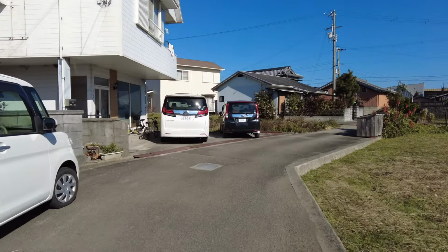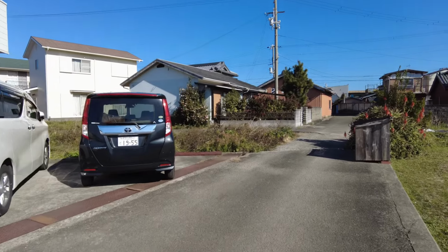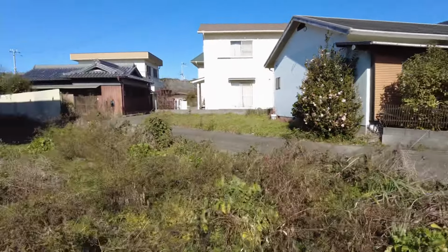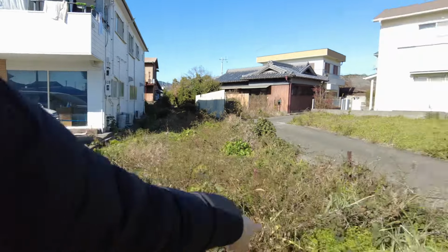I've lost the trail, but I have hope that I'll find it again somewhere. Oh, I see him. Okay. So it came through there. Can't really see much here, but here you go.